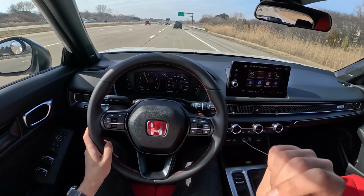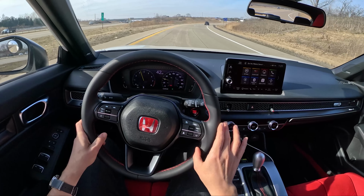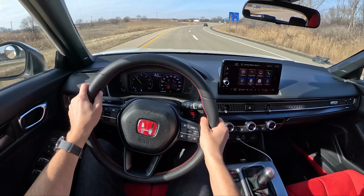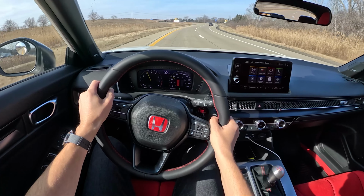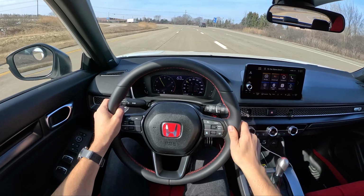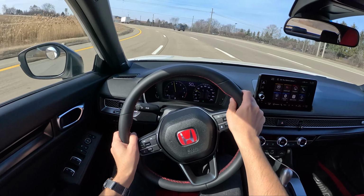Off throttle, there's a little bit of drone around 3,500 RPM, but it's still pretty tolerable, and I have a pretty low tolerance for drone. Yeah, this sounds nice.